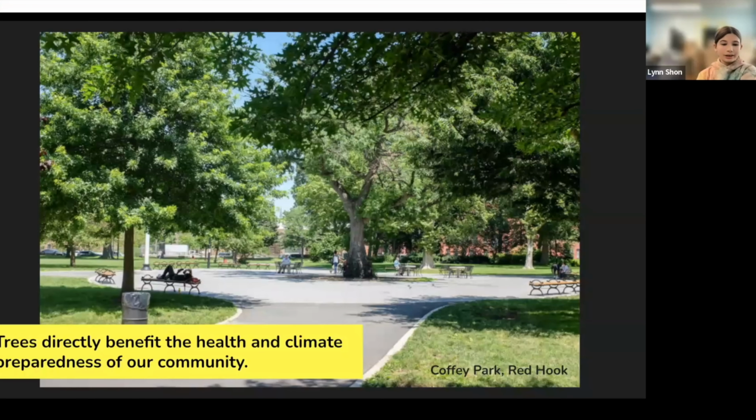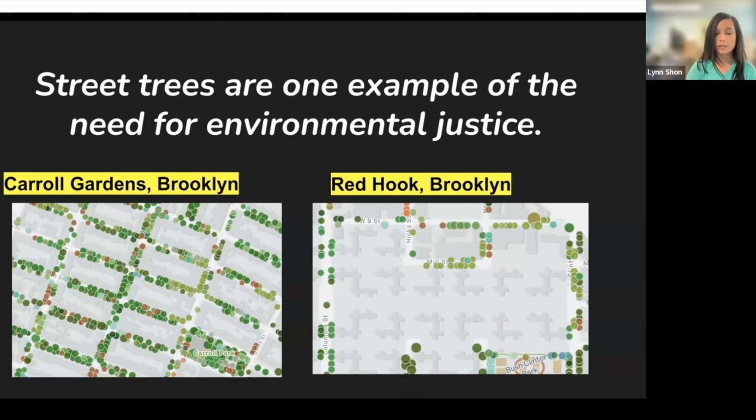Trees, plants, and green space increase a community's protection from environmental hazards such as extreme heat and flooding. Trees provide shade and cooling and absorb water, so cutting down trees does nothing good for our community. Trees, plants, and green space also improve air quality and provide many other benefits, such as providing animal habitats and making a place more beautiful. The uneven distribution of trees across NYC is one example of why we need environmental justice in NYC.